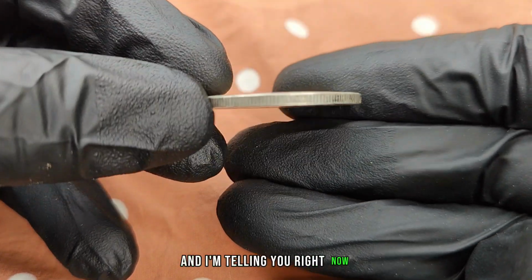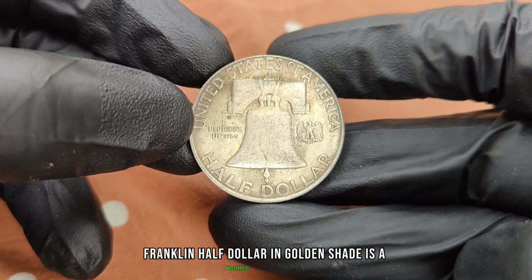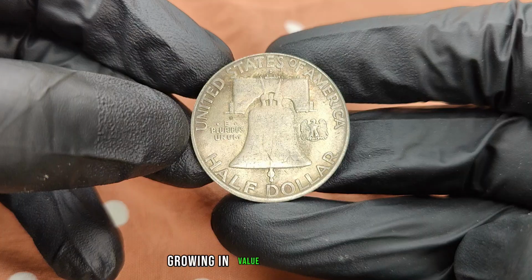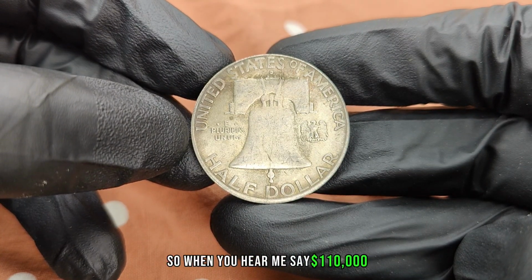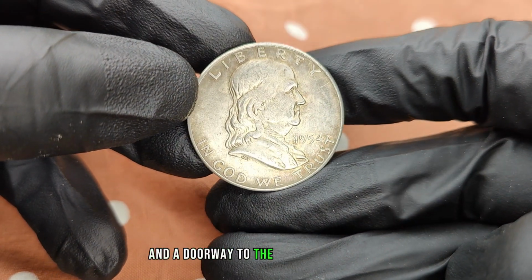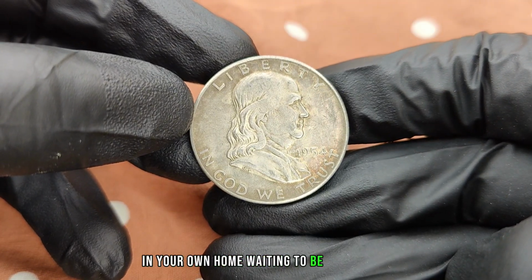And I'm telling you right now, the 1954-D Franklin half dollar in golden shade is a masterpiece of rarity, a treasure born of history, and a financial miracle growing in value every single day. So when you hear me say $110,000, don't think of it as just a number. Think of it as a doorway to wealth, a doorway to history, and a doorway to the kind of treasures that may be sitting quietly in your own home, waiting to be discovered.